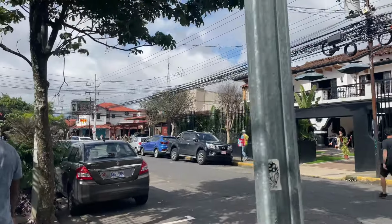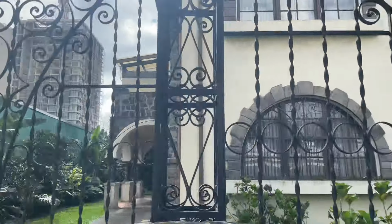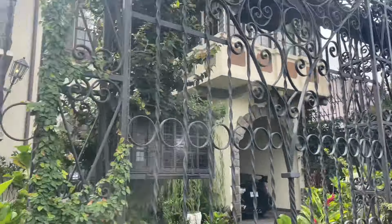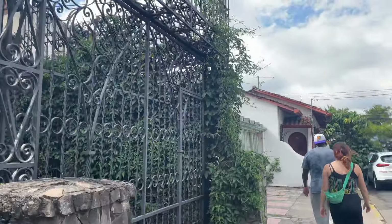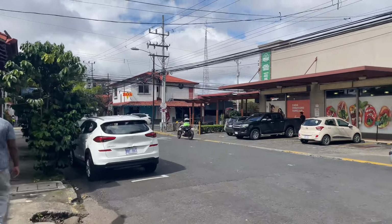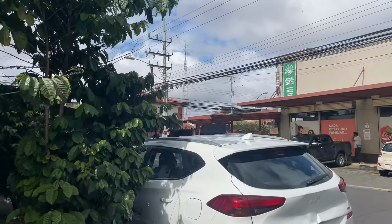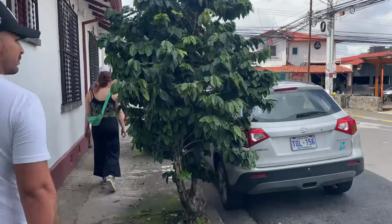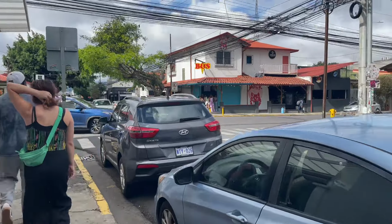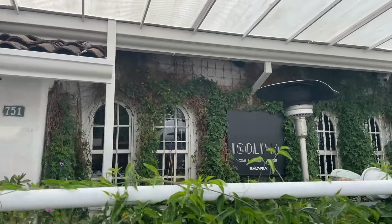Gastro bar. So obviously there's going to be other residential areas, which are just side streets off of this main strip. Oh wow, look at this property. This is gorgeous. Beautiful. A nice style to it. Fun, fun, fun. Oh, that looks like a vibe too. It's so cute.